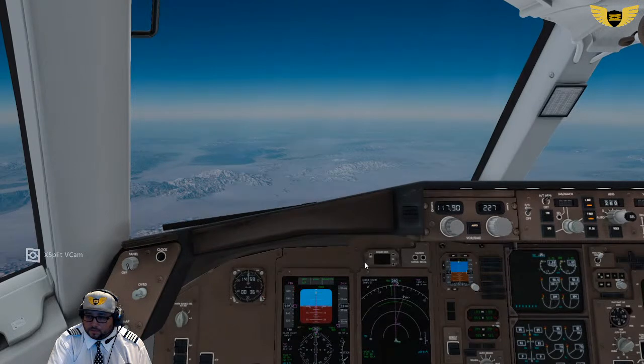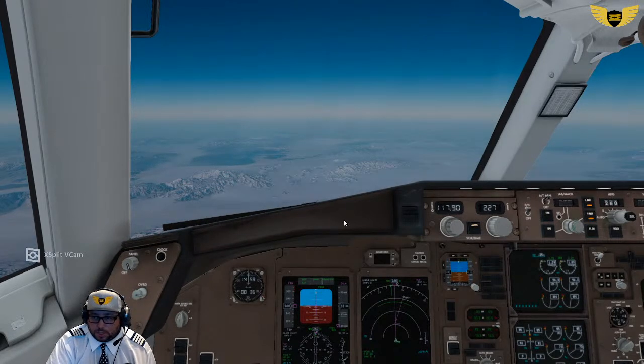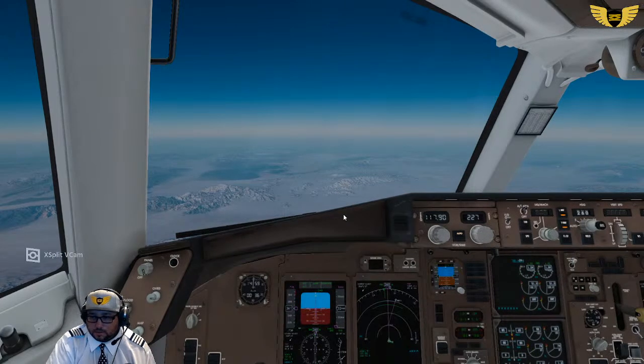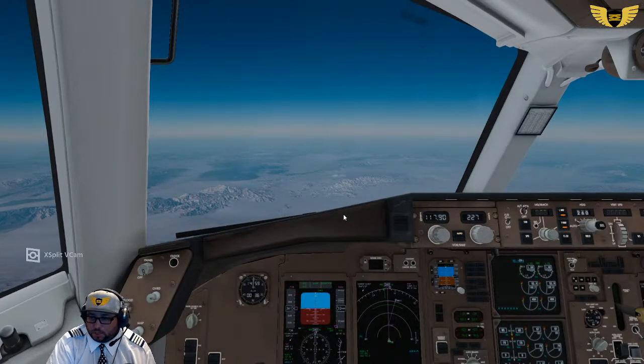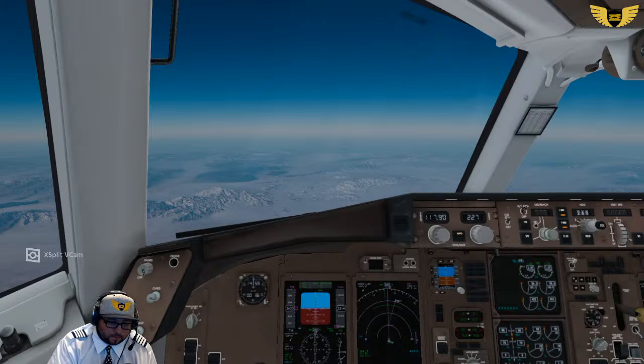And then Sunday will most likely be either the Zibo 738 or the Max 8. One of those two will be in on Sunday. I'm not sure where we'll be going on that yet. Possibly somewhere in South America, but not 100% sure yet.